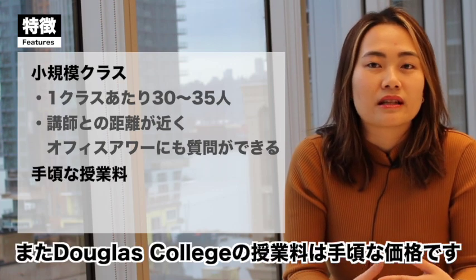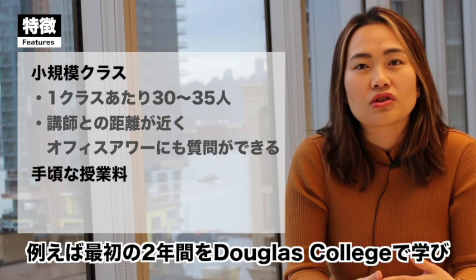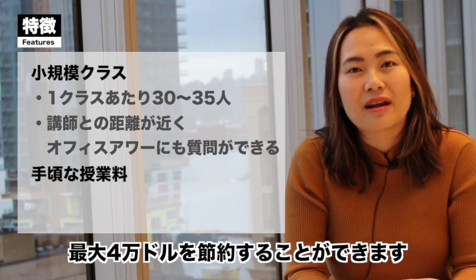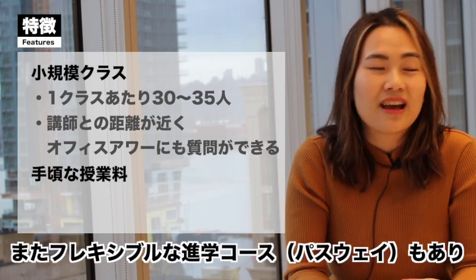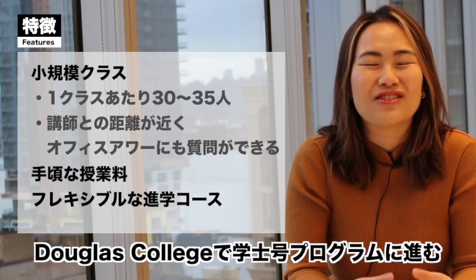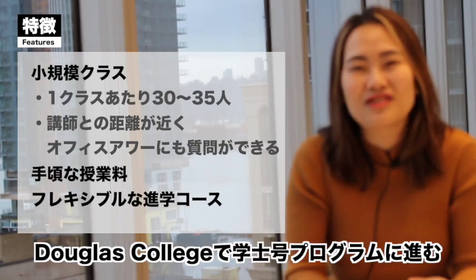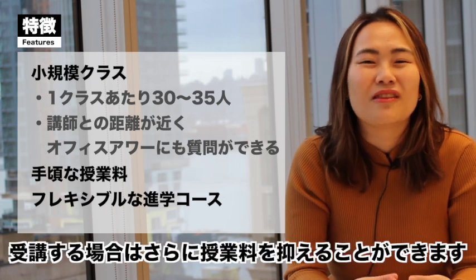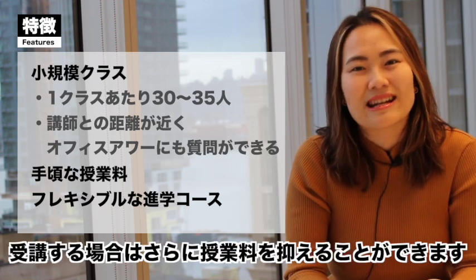Secondly, the tuition at Douglas College is affordable. If you start 2 years at Douglas College and transfer to a university, you could save up to $40,000 for the first 2 years. And of course, we also offer a flexible pathway, which means after the first 2 years, if you decide to go ahead with one of the bachelor degrees at Douglas College, that is an option as well. And you could even save more if you're doing a 4-year bachelor degree at Douglas.